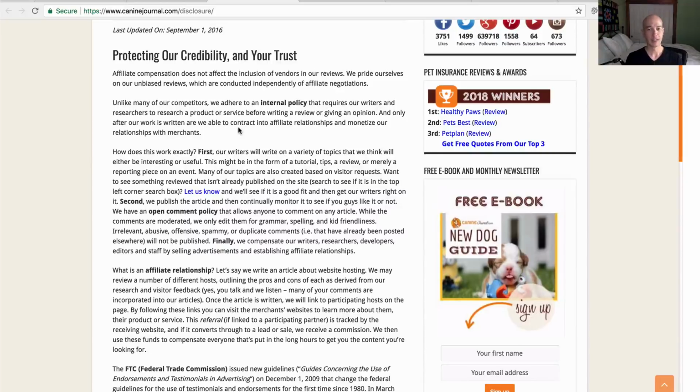They're comparing themselves to other competitors, and they adhere to what they put in bold as an internal policy that requires the writers and researchers to research a service or a product before writing a review or giving an opinion. And I don't know what that means over other people or over the competitors, because they're implying that people are writing reviews without knowing any information at all. Some people may be doing that, but I would say the distinction here doesn't seem to be that strong.